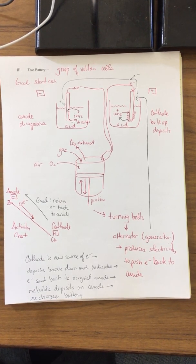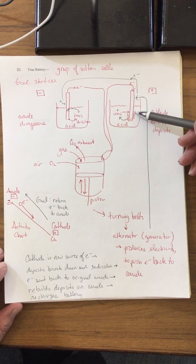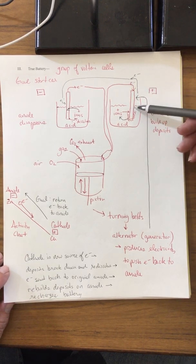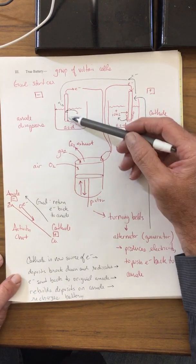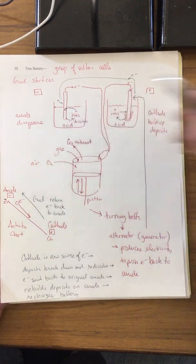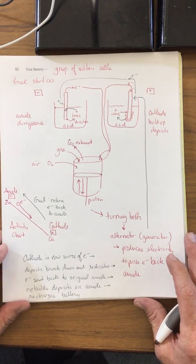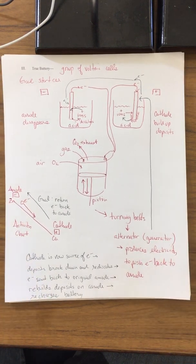Now, eventually, your car battery will become dead because this process can't continue forever, because as you send electrons back, you will be eroding some of this, and you will not be able to build this back perfectly. So your deposits may actually affect the future functioning of your battery.